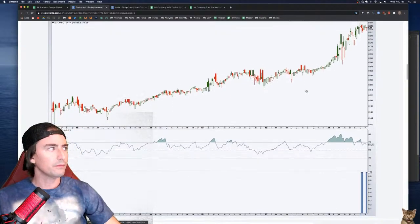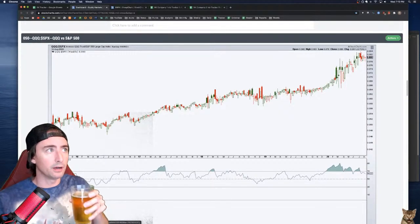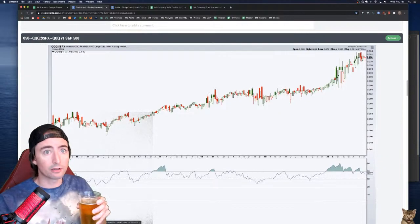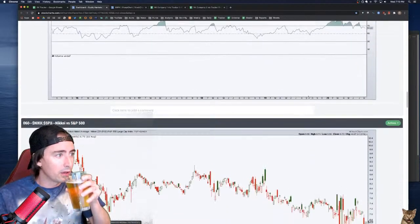Okay. Then we got S&P 500 versus, this is QQQ. This is tech versus S&P 500. Trend still looks good. I don't see anything breaking down. If there's anything to this, I don't know.